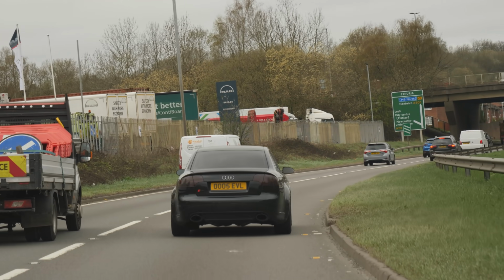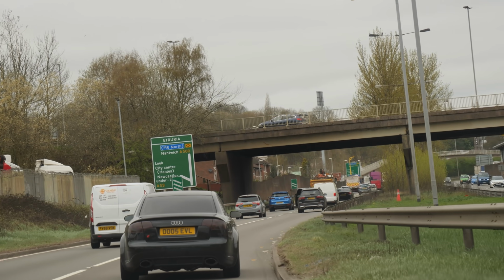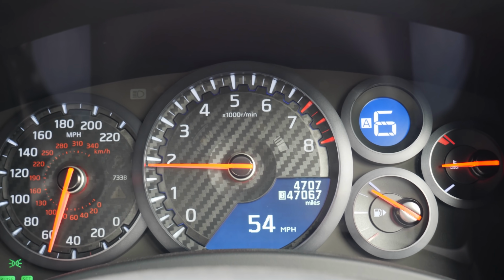And I think the 35 PSI feels about right. I thought the ride was going to be a little bit spongy because I've had that going from run flats onto regular tyres before on an older GTR that I had, but this is fine. This is absolutely perfect. It actually rides better now than it did before, so money well spent.